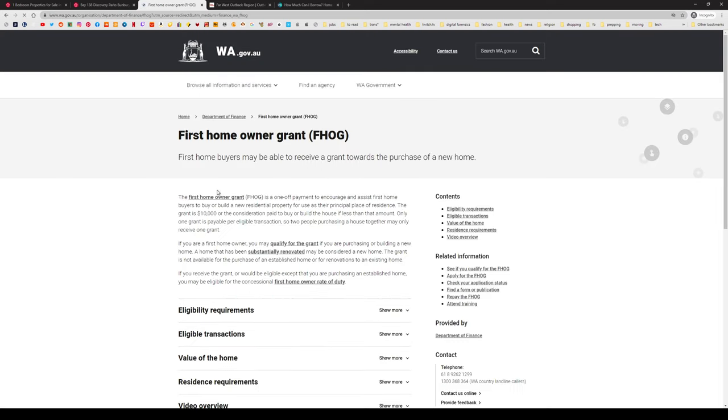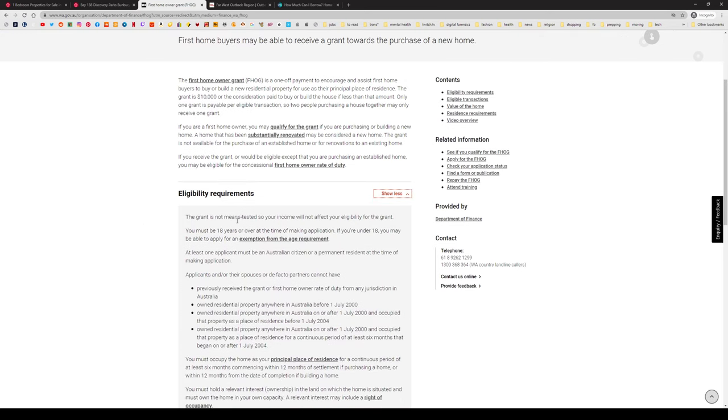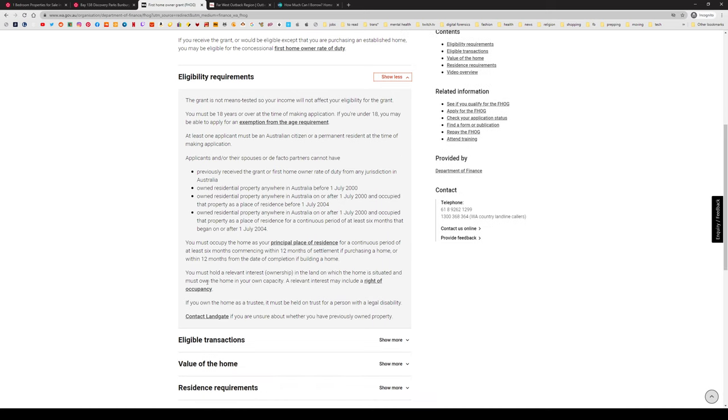What is that? The grant is not means tested, so your income will not affect your eligibility. You must be 18 years or over, a citizen or permanent resident. You shouldn't have had a previous grant. You shouldn't have owned any property. Well, I haven't owned any property. You must occupy the home as your principal place of residence for a continuous period of at least 6 months. I guess they don't want this given to people who invest. This is for people who actually want to buy the house.